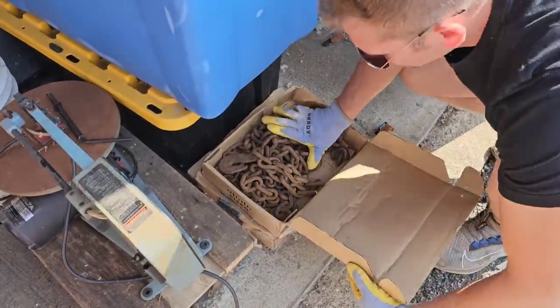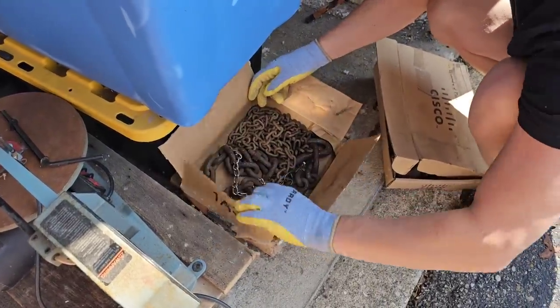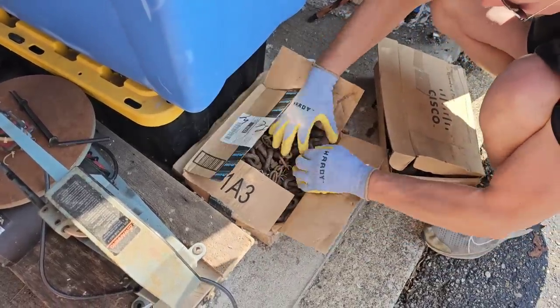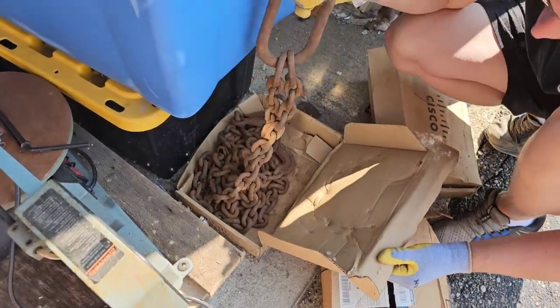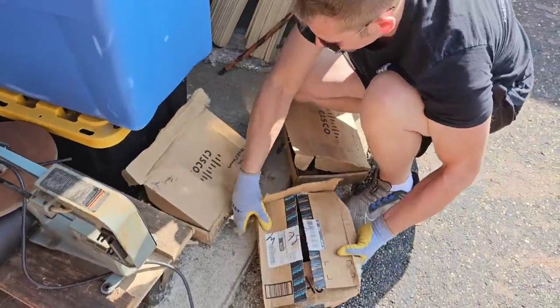So the chain itself is at least $20, maybe more. Yeah, more chain. That stuff's not as much. This is thin chain and this one's not very long. The other one, three boxes of chain. I didn't see that coming. What about you, Jeff?